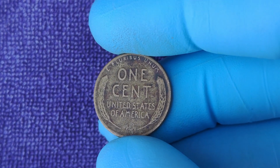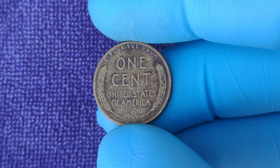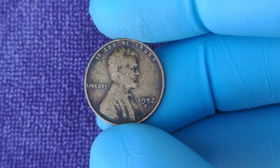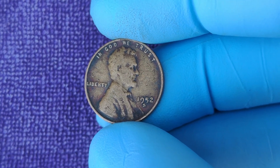The wheat penny design had already been in circulation for more than 4 decades. First introduced in 1909 to honor the 100th birthday of President Abraham Lincoln, it was the first U.S. coin to feature a real historical figure instead of a symbolic image. That alone made it revolutionary.